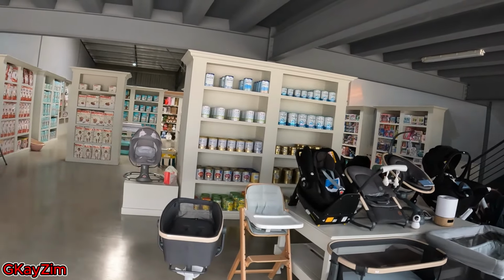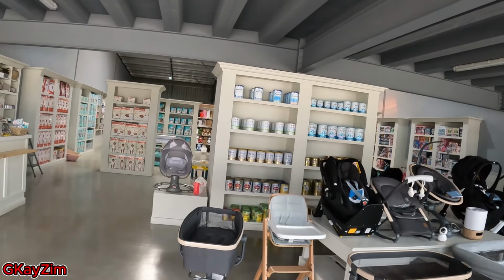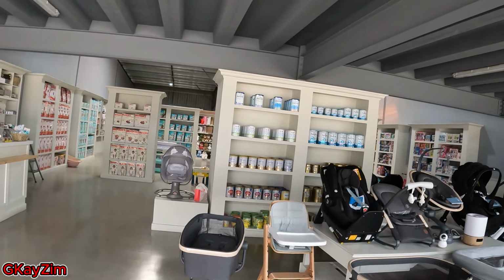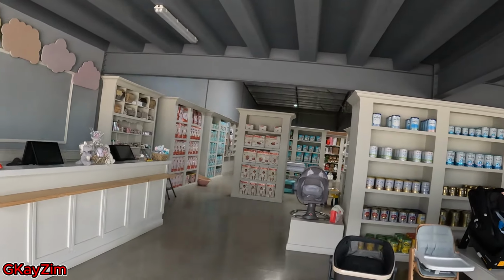Guys, I know a lot of you got babies. This is the shop to come and support. The formula, what do you call those formula? SPC, Nan, Nan HA, and they've got diapers as well.